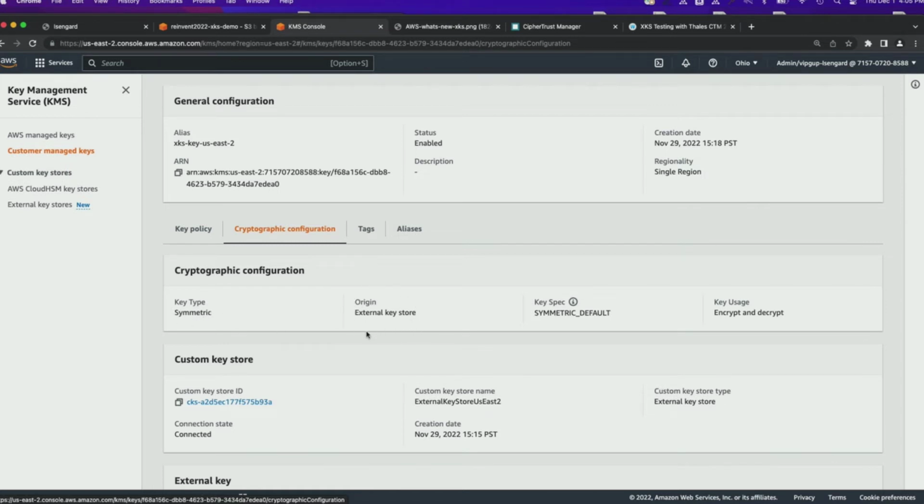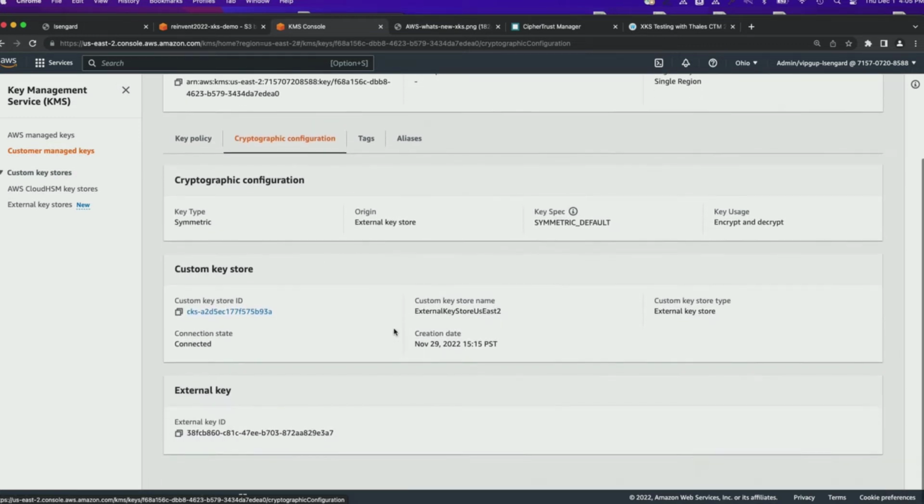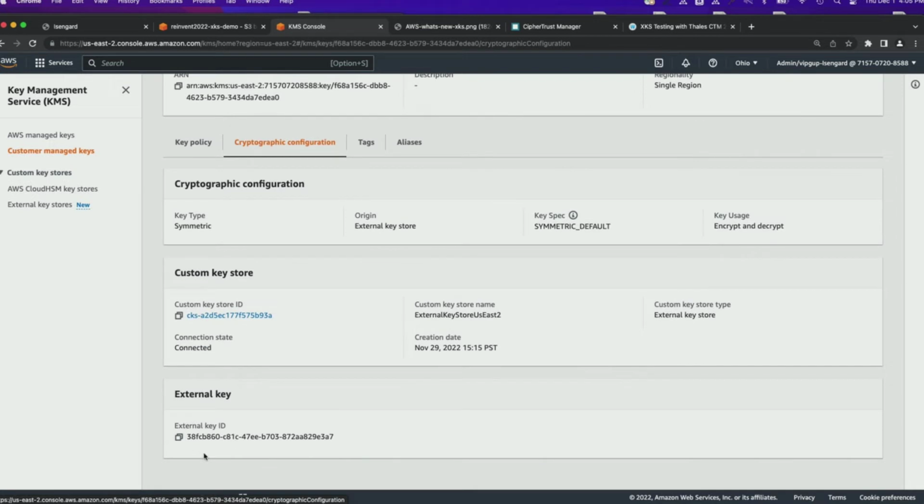This part is new. So we have a new key origin, external key store. This identifies this KMS key as being in an external key store. The other thing to keep in mind is that because it is an external key store key, it has to have a pointer to a key in the external key manager, and that's the pointer. So like I said, if you want to remember something, 38FC.